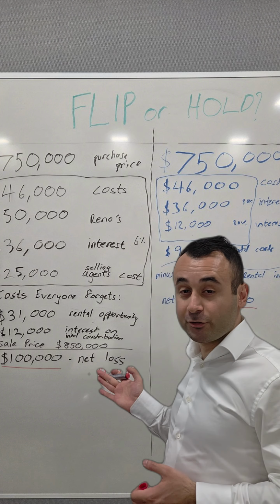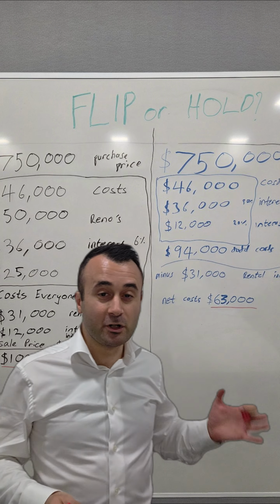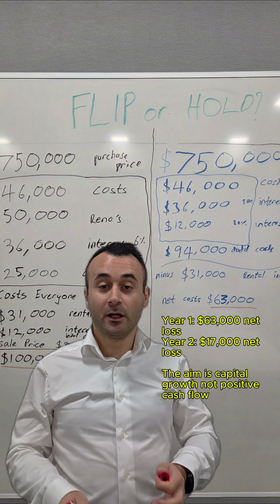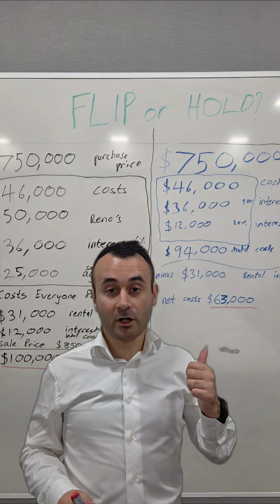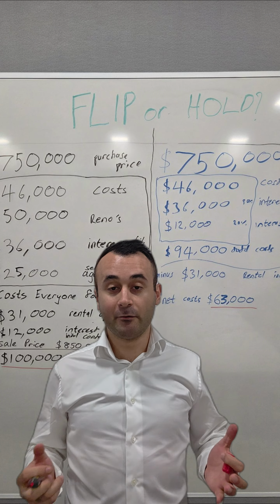Do you want to waste your time, all that stress, energy, and time? Or do you want to just buy and hold? Because property investing, like I always say, has always been and will always be a long-term investment strategy. Guys, just hold and stop thinking that you're going to flip and replace your income.